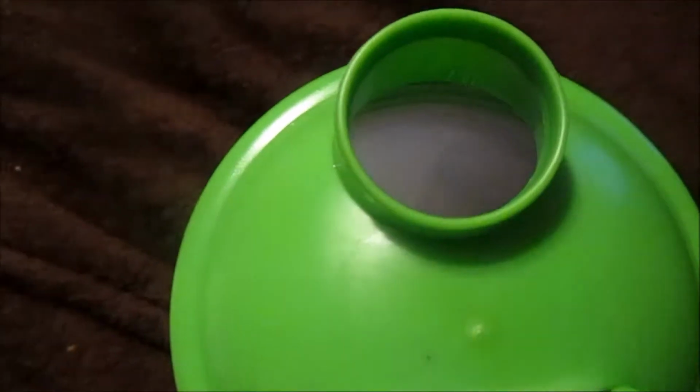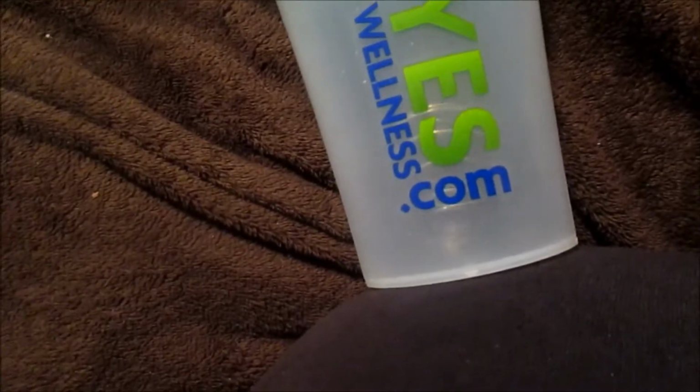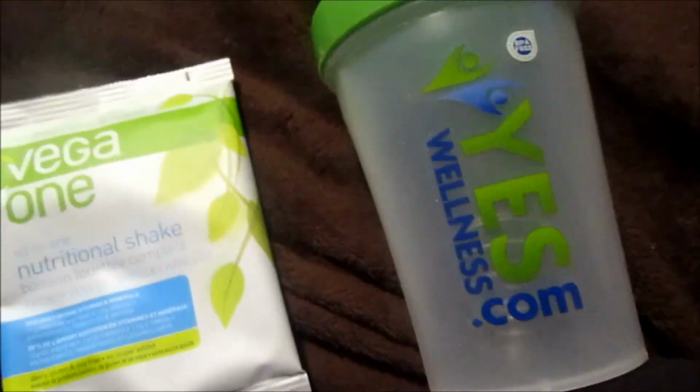It's got a really nice opening, it's very easy to open, and it's just got a really nice seal, and I like the little squeaky noise. So you guys will definitely like it. I like all the products that I received. I'm going to go ahead and try the nutritional shakes that I had talked about earlier, and I will go ahead and post them right after this.